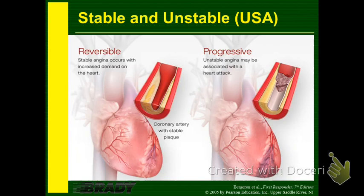The other one is unstable angina, and it's not predictable. This is when that same patient, okay, wakes up in the middle of the night having chest pain. Or he's sitting there watching TV, and they start having chest pain.